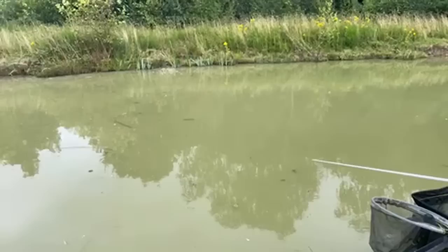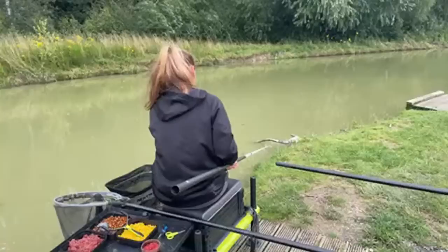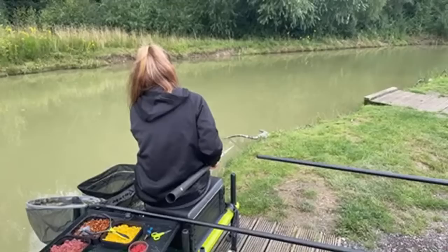It's solid down the edge as well, so it's looking really good for Monday. Obviously our juniors are all here. We've got 18 juniors and 18 consultants, 9 Preston and 9 Matrix, so each of the juniors is going to have an angler with them. They'll be having some coaching and then also fishing a match in the afternoon. What venue is this? This is Aston Park Fishery, which is Sheffield, and the venue for the UK Junior Champs on Monday. But yeah, we're going to have a bit of a chat with Emily.